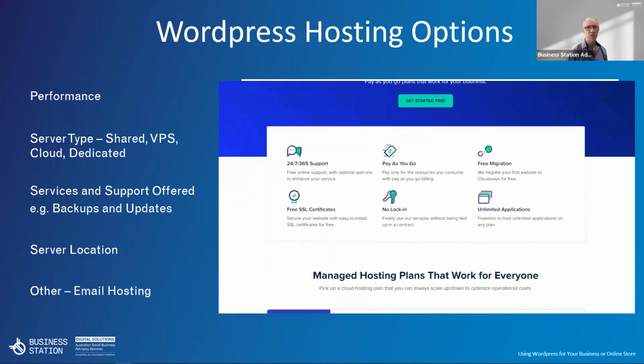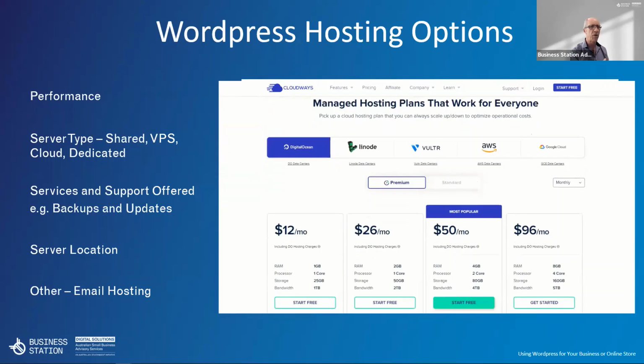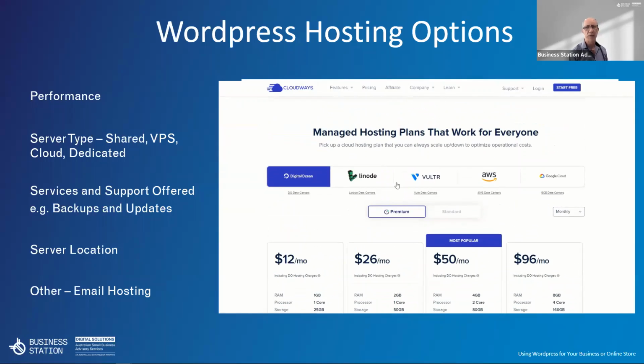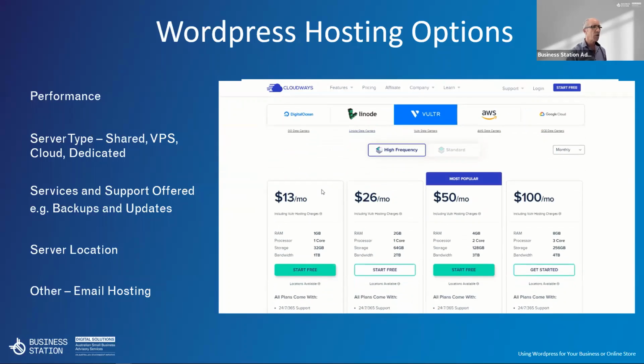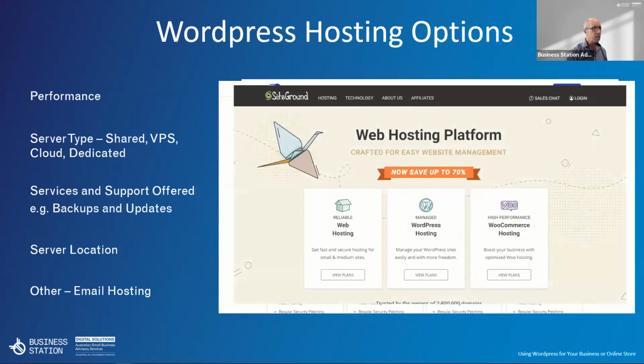Cloudways are considered one of the top cloud hosting organizations. You can choose whether you want it on Google Cloud or Amazon Web Services, but there you get an idea, $12 a month, that's US dollars for your site, depending on the server. So a little bit more for a Vultr, et cetera, et cetera. So that's Cloudways. There's also probably the most common platform that you'll often hear people talking about, which is SiteGround.